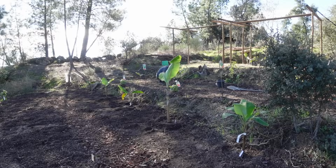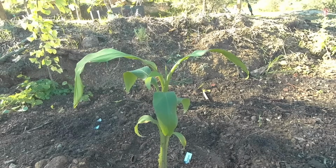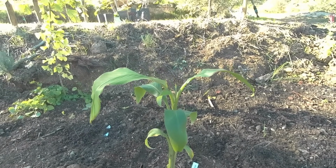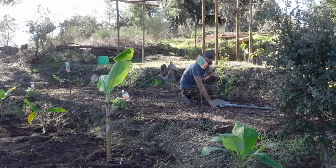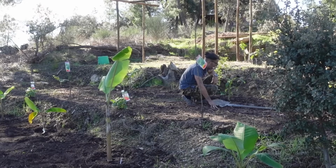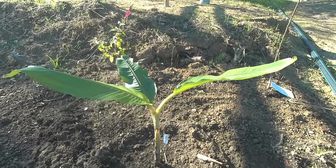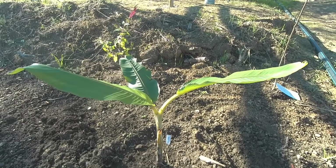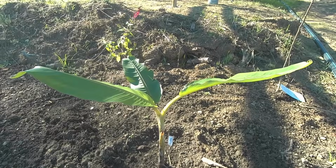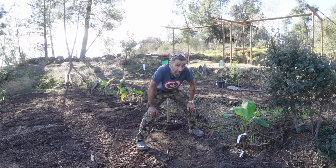Banana number 8 is a blue Java, a famous banana because it's exceptionally hard to source, very, very expensive to buy. And I bought one, and this is one of her pups. So this pup's in the ground. Hopefully she'll send out more pups so that I can propagate them and sell them on next year. And final, number 9 banana is a Musa Special Malborg. Another beautiful banana. So there we go, 9 bananas planted, 8 in the experiment.